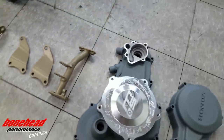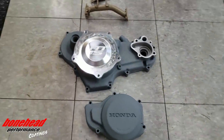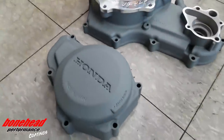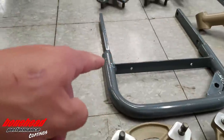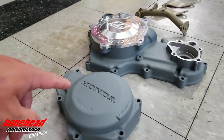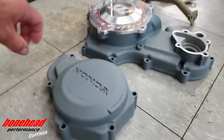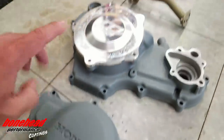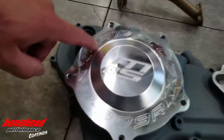And here's the special stuff right here. This is what I had set aside. I didn't wanna show you guys just yet. We have our quick change clutch cover and our stator cover. Now these are the same color as this gray over here. However, this has a flat coating on top of it. So it's very similar, same color, just flat. And of course, this is gonna be flat dark earth.